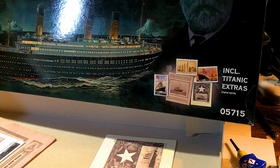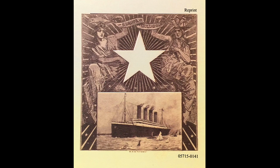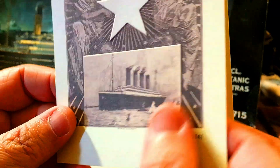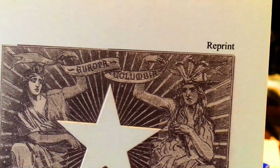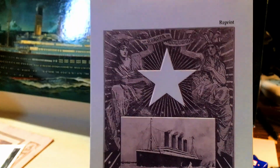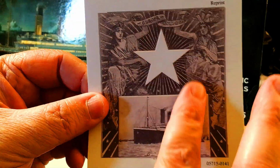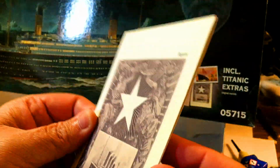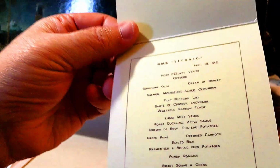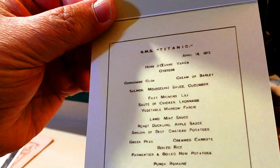All right, now we get to the part that I really was looking forward to. Let's see, what do we have first? These are embossed, so that's really nice. And you can see the word reprint on there, so nobody tries to get wise and sell them for big money. The star is embossed and the photograph is embossed. This is so awesome. It shows the menu.